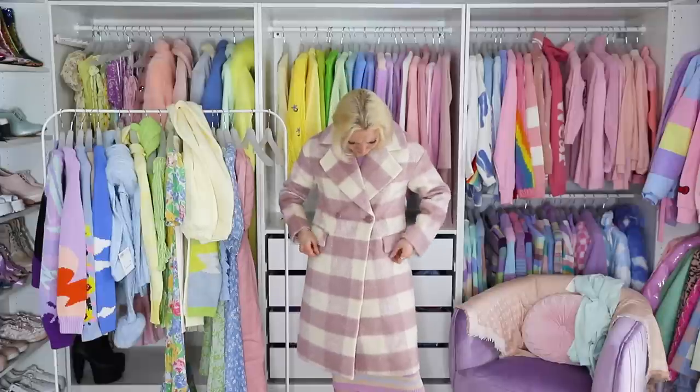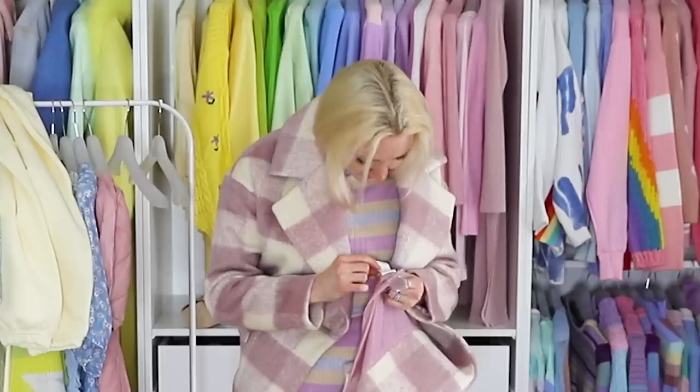$169. Okay, that's worth it. That's worth every cent. What? You said $169. Glamorous is kind of, from what I understand, a pretty mid-range brand. Glamorous UK. Oh, it's a brand from the UK.